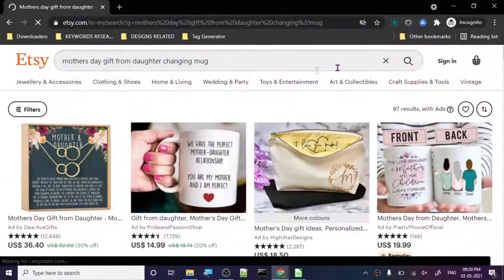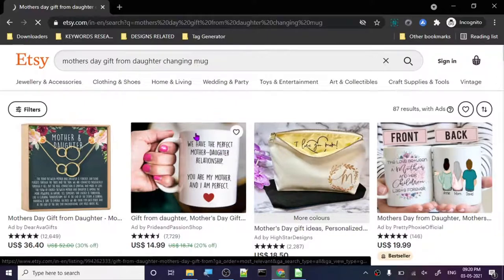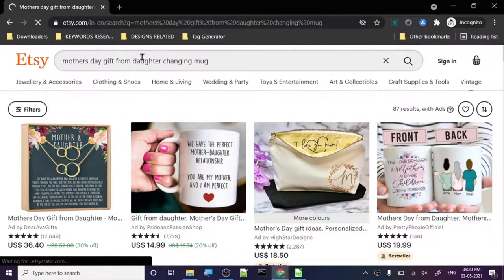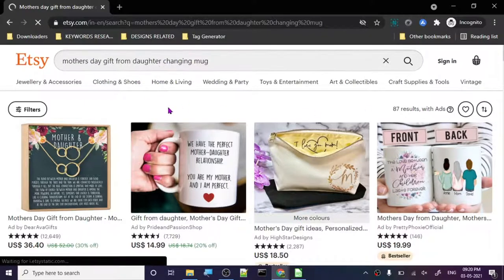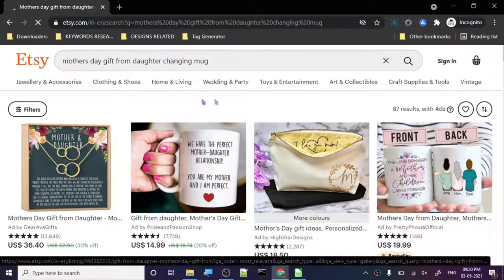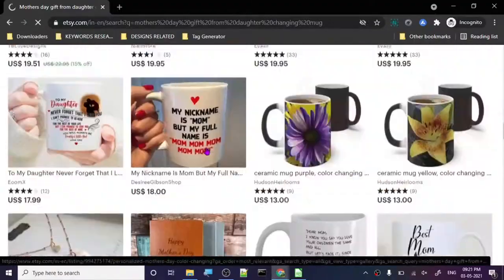So if you create anything with changing mug, you can create any design and it will rank higher, because when people start changing mug, the results will be less than generic mug. So you can always take advantage of that. So this is like really good niche, and maybe I will give it a try. So niche is good.